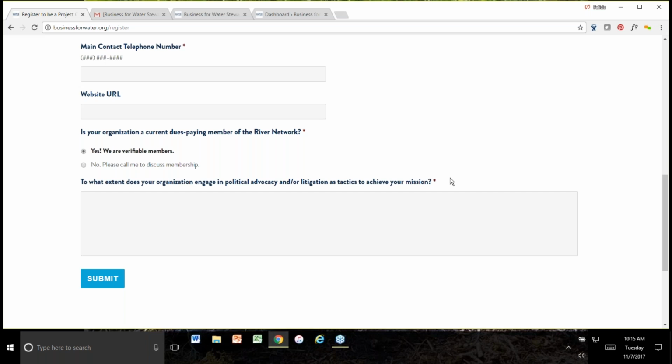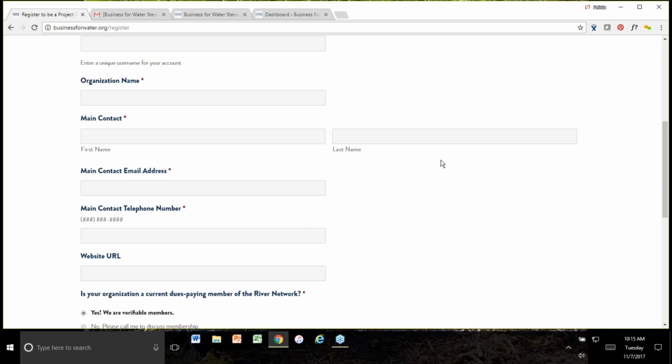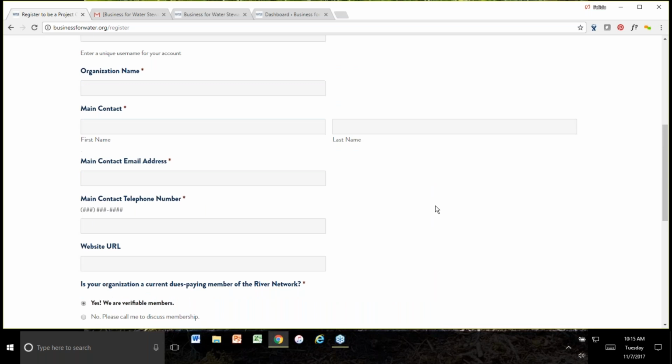Rather, our corporate clients oftentimes, once they are ready to invest in a project and want to take a look at different projects, will want to know this information. They will want to know who the organization is that is implementing the project, just to ensure that there is no conflict with their goals and with their organizational mission. So once you fill out this form, you'll submit it. Give us 24 to 48 hours to take a look, and we will review it.